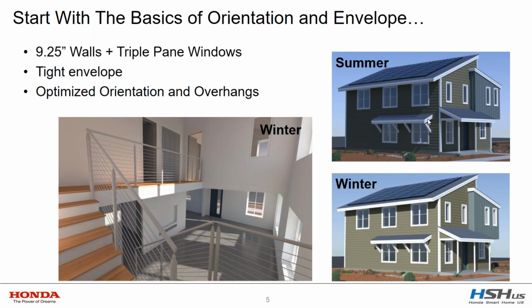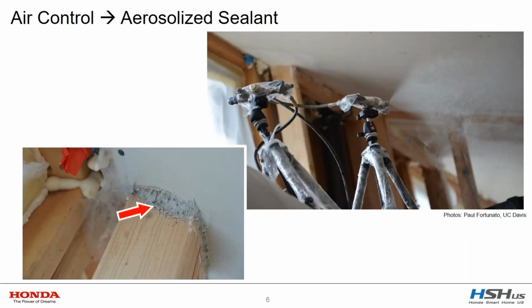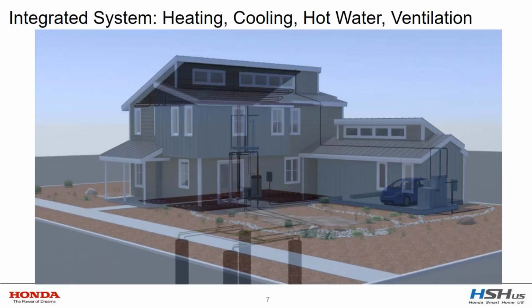And we spent a lot of time on the air sealing to try and make the air barrier as tight as possible. Not just conventional sealants, but when we were building this, the university was working to develop and commercialize this aerosolized sealant. And it's kind of neat. If you haven't seen it, you pressurize the house, you spritz this sealant in while the house is pressurized, and it finds all the gaps and cracks on its way out and sticks to itself and seals the house. So that was kind of neat.